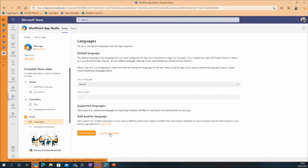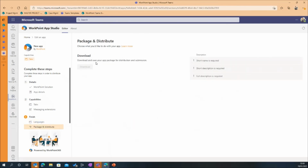So you download the template, put in the translations, and then import that. And then when I'm ready, I can download that. It's telling me I've got a few errors because I didn't fill out the short name and description, etc. But when it meets the criteria, I can go and download that, and then using the Teams admin interface, I can distribute those. And you might say, okay, well, this project app should only be to this audience or these users within your tenant.